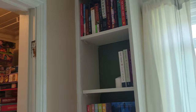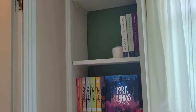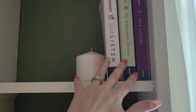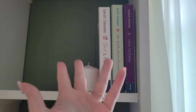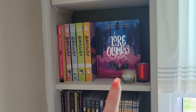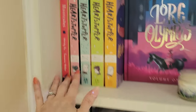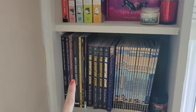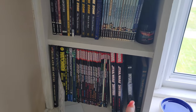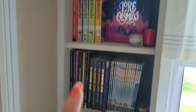On this side, I have some nonfiction up at the top. I have these three Sarah Dessen books that I've had since I was in high school, and I don't want to ever get rid of those. I have some graphic novels, The Heartstopper, Lore Olympus, and then this copy of Mooncakes. These are my husband's comics on both of those shelves, and these are some extra bookends that I have. So that's what's on here.